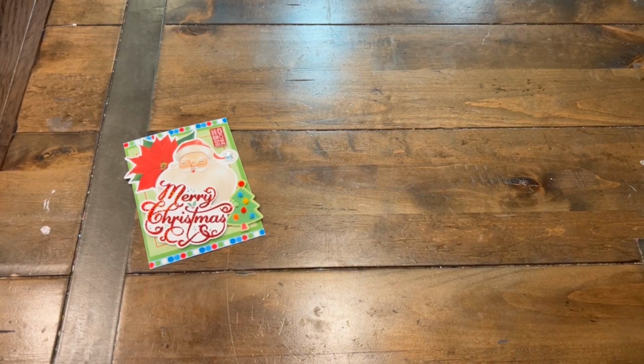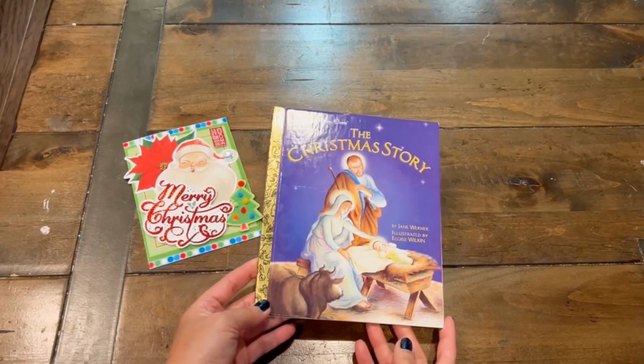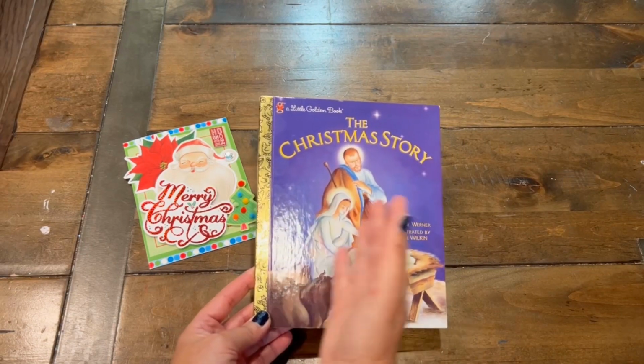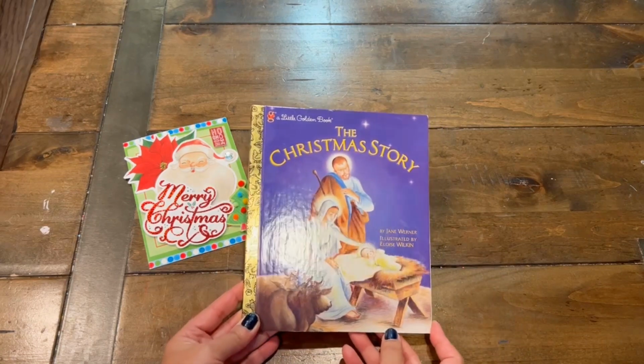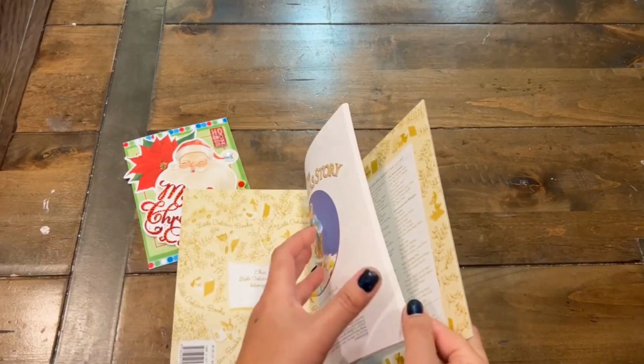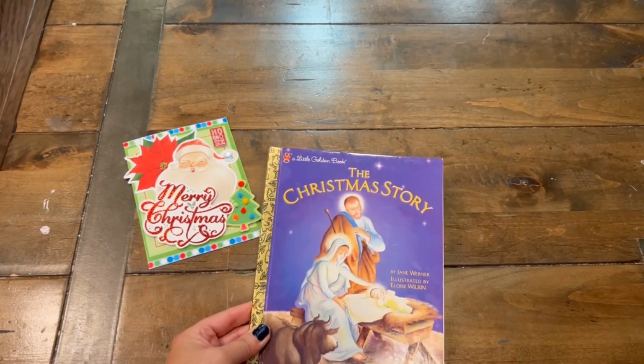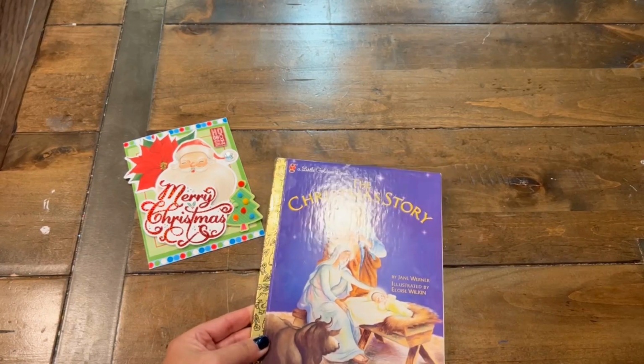All right guys, let's get started. Here is the list of the 12 prompts that we had. First one was a Christmas story. We had to find a book with a Christmas theme. So I went to Half Price Books and I was lucky to find this Golden Book for $1, and it has the same title, The Christmas Story. So I think Dale will love this. It is in very good condition, and I was so happy to find it. So that is item number one.